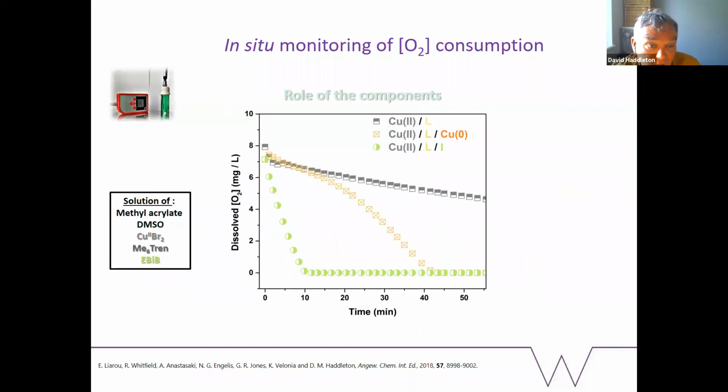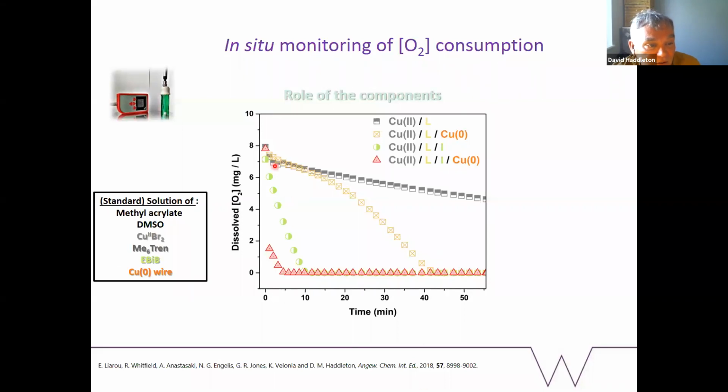You put in some initiator, so the initiator can actually consume oxygen. That's not a good thing, because your initiator, you want to initiate polymerization. You don't want your initiator to react with oxygen. But when you put all of the things in together, you can see that by far the fastest is when you've got everything there, and it is indeed the copper 0 that you want to take out the oxygen, turn itself into copper 2. And only with this little gizmo, this little £2,000 meter, would we have managed to find that out.